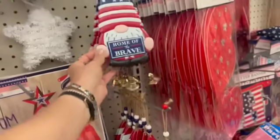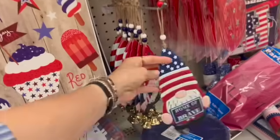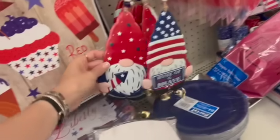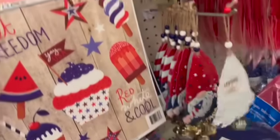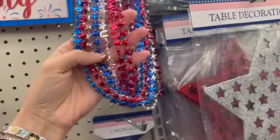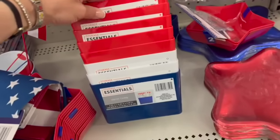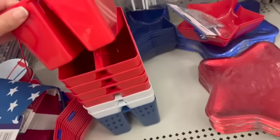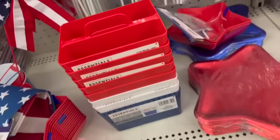Look how cute he is. I mean, Dollar Tree's still going strong with these gnomes. Look at him though. I'm not gonna lie, this is actually really cute. I like these. These would be fun too to create as charms for junk journaling or crafting. You got these. These are sweet too. I've seen these though in my Dallas store, so I can just pick these up at home, but I like that they're doing stuff like this.